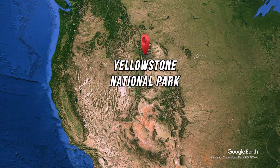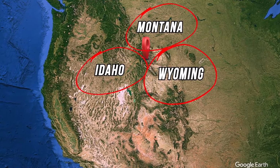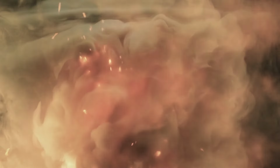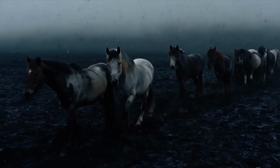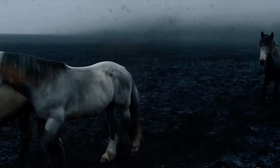States closest to Yellowstone, including Montana, Idaho, and Wyoming, would be most affected, likely experiencing disastrous pyroclastic flows. These flows, which are made of a dangerous mix of lava, ash, and gases, can obliterate everything in their path. Large parts of the country would also be blanketed in volcanic ash, over 3 feet in some areas.